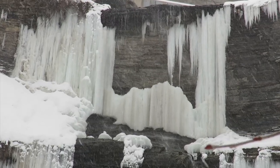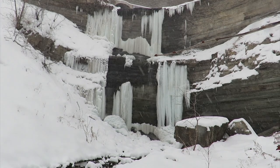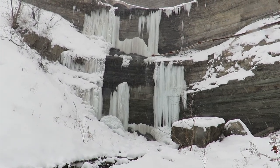All right. And there it is, everybody. Buttermilk Falls in Hamilton. Hope you've enjoyed the tour.